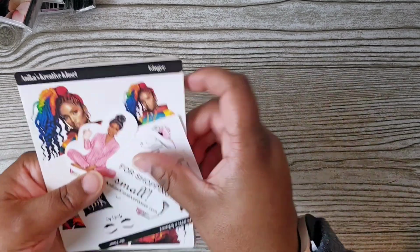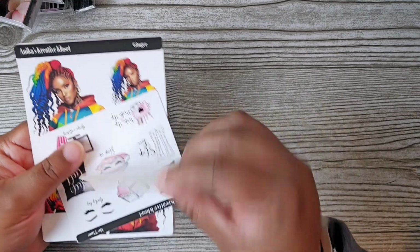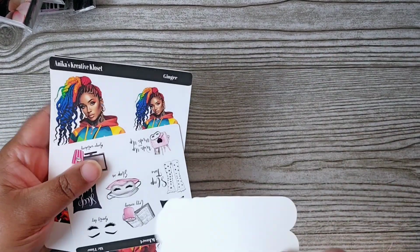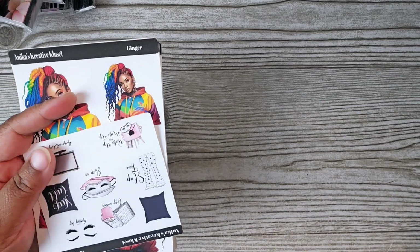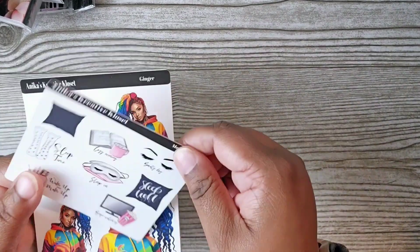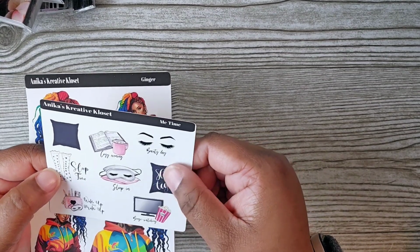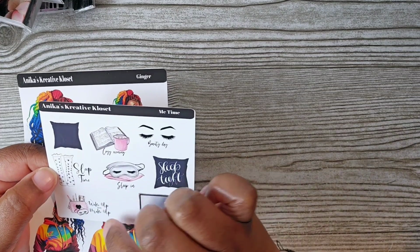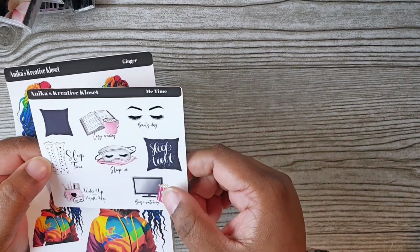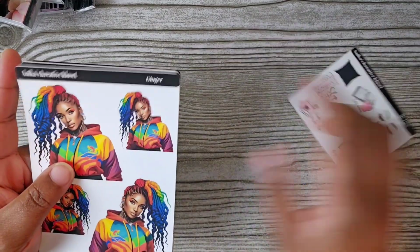I cannot wait. Okay, so I got this. Thank you for shopping small. Is this a sticker? I think this is just... Okay, and then I got some samples: me time, which is super cute, cozy evening, sleep time, sleep in, wake up, and makeup, binge watching, I need it now, beauty day, and sleep type.